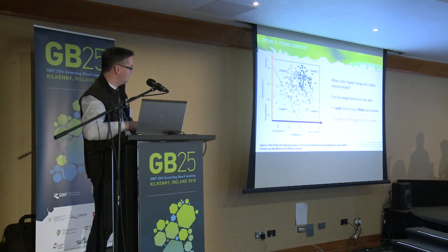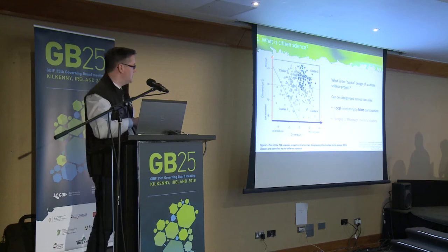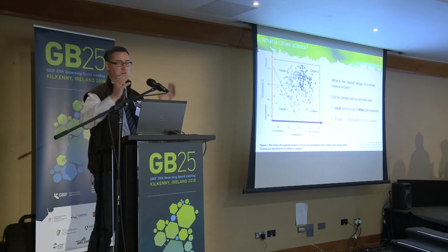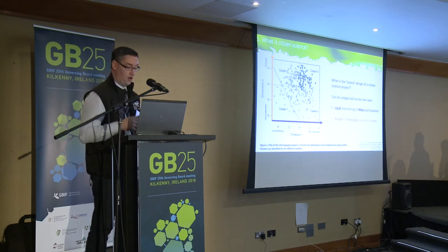And then after that, in terms of scale, citizen science can be done at the local scale, at a field scale or a site scale, but it's typically more employed when you have multiple sites that need to be covered in multiple areas, so mass participation, you need a lot of people. So that is the shape of citizen science, really. That's how most people are actually doing it.